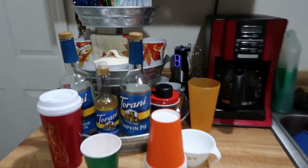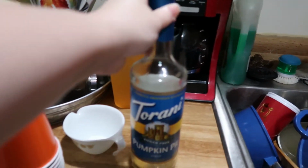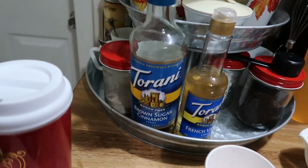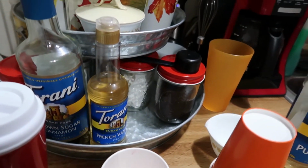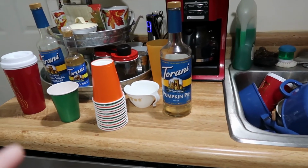I'm going to finish off the last little bit of the pumpkin pie syrup today. The brown sugar cinnamon is something I can keep out year round. That one's fine. And also I had ordered the sugar-free peppermint from Amazon.